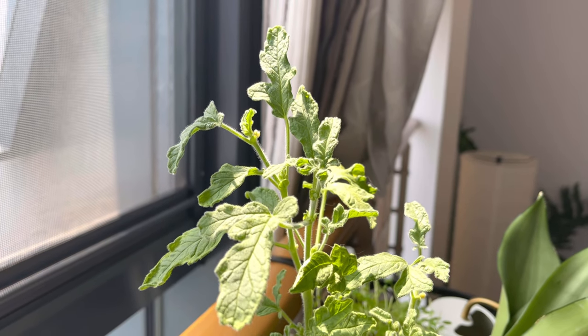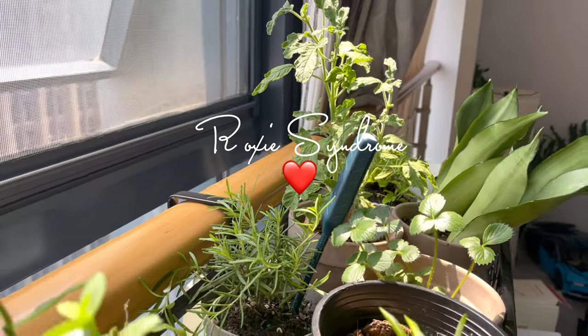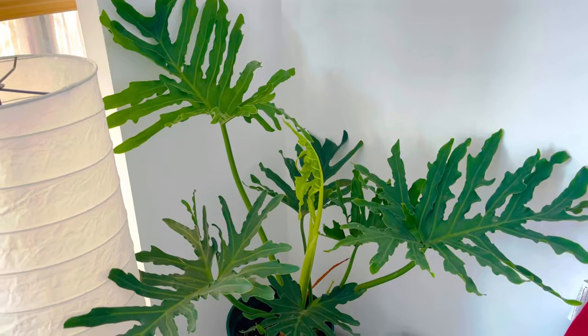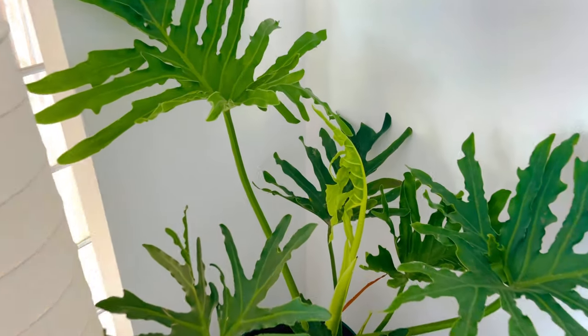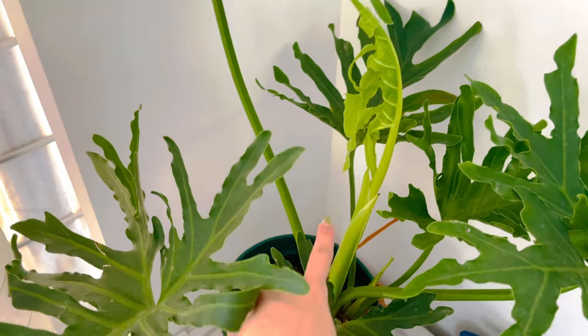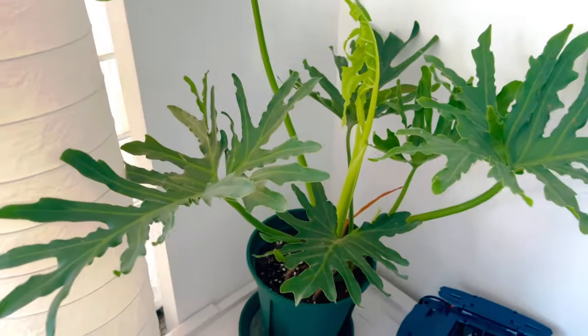I know spring is here because all of my plants are growing really fast. And this one has a new leaf coming up very soon. It's growing super fast. And I think yesterday it was still here. And it went all the way up here just in one night.